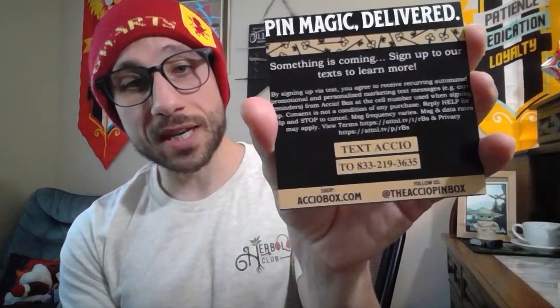And then I have this, which says Accio pin box. Something is coming. Sign up to our texts to learn more. So if you're curious, you can sign up to the Accio text. You can text Accio to 833-219-3635. You can get automated texts from Accio. That's what it says right here. If you're curious, pause the video if you want to text Accio to that number to receive texts from Accio. Up to you. I'm not going to. I already get enough spam texts as it is.